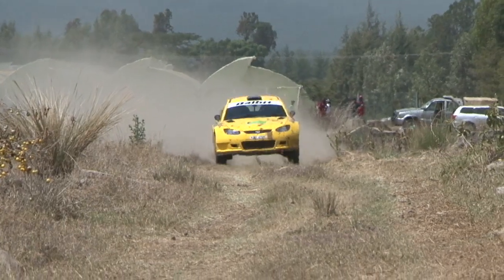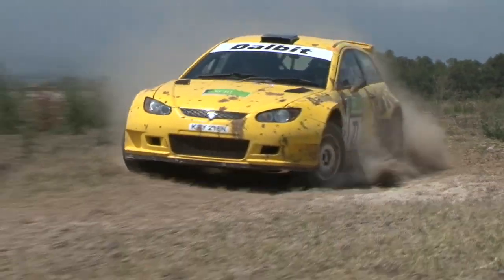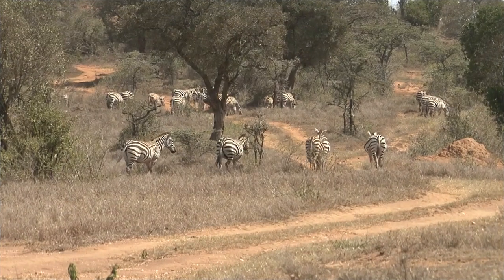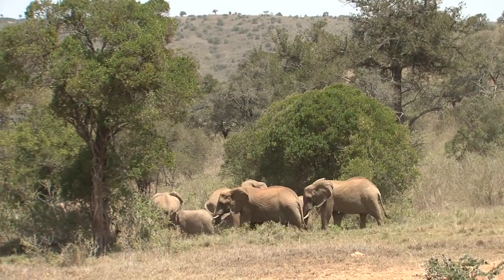Kavanagh had managed to sort out the sensor problem on his Proton and went fourth fastest, just 2 seconds slower than Tundo. We pick up the action back in the Lolldaiga stage for the second run of the long 54-kilometre section, a stage that would have a big impact on the leaderboard.